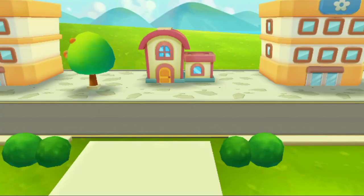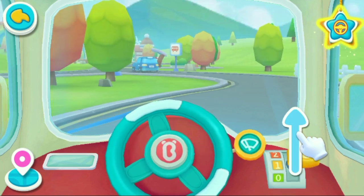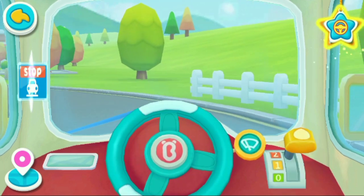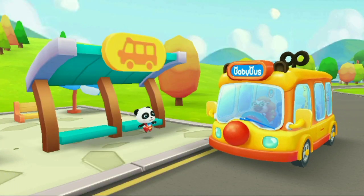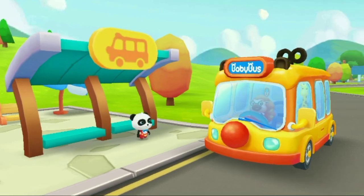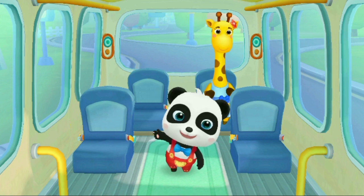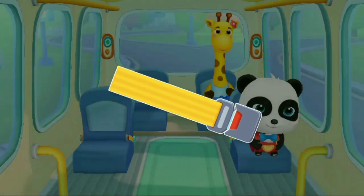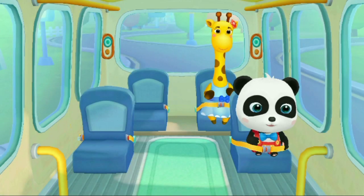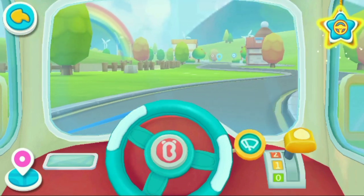Finished shopping. Let's get on the bus. Move the steering wheel and speed up. Hi, BabyBus. Hi, Kiki. Get on the bus. Where should I sit? Fasten your seatbelt. Thank you. Kiki is on the bus. Let's go. Next stop is the photo studio.